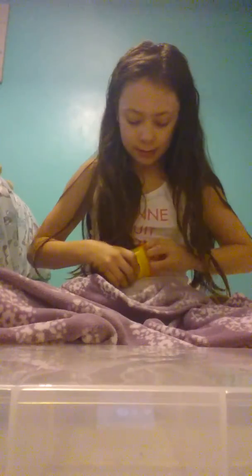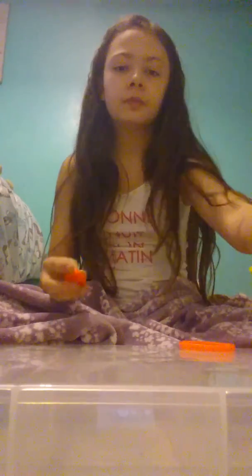I'm going to play with some Play-Doh with you guys. There were actually 8 colours, but I think one of the lids faded, so I didn't get the colour really. So this is the orange that I'm playing with now. Trying to bring it up close.